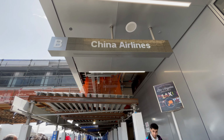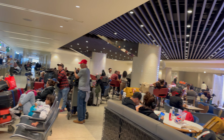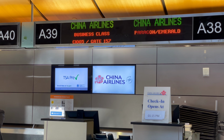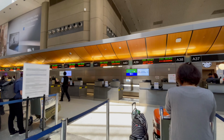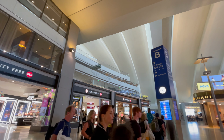Parts of Bradley are still under construction, and inside the terminal, it was crowded and had just a few places to sit. I recommend not arriving until after the ticket counter opens, as you will just be sitting around, waiting. After breezing through pre-check, the regular security had a long line. I was finally into the nice part of Bradley.